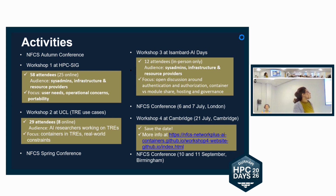The second workshop was at UCL, and was focused more on the trusted research environment, which is now becoming a very big topic. And here we had quite good attendance, and the audience were mainly AI researchers working on TRE. So we had presentations, for example, from Paros AI from KCL and the Fridge project as well.